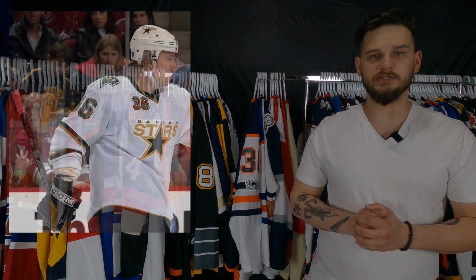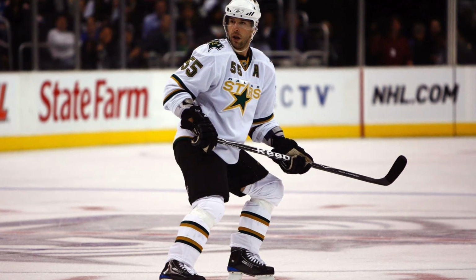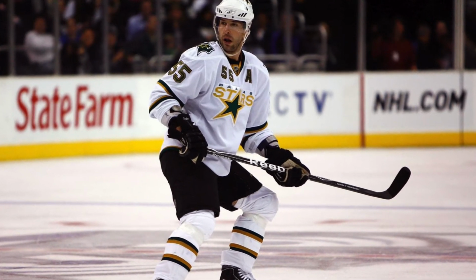Number 4, I am going with the 2007 to 2011 white jersey. Again, just very simple, very clean, modern. I really like it. I know, again, not a lot of Stars fans or jersey fans will necessarily agree with me, but I think it is spectacular and big thumbs up for me.